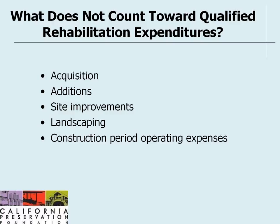It is not qualified in new additions to the building or site improvements, parking lots, sidewalks around the building, landscaping, or other related facilities. And the rule of thumb is if you were to pick up the building and shake it, what would fall out would not be included, and would not be eligible. So furniture would not be included in the qualified rehab expenditures.